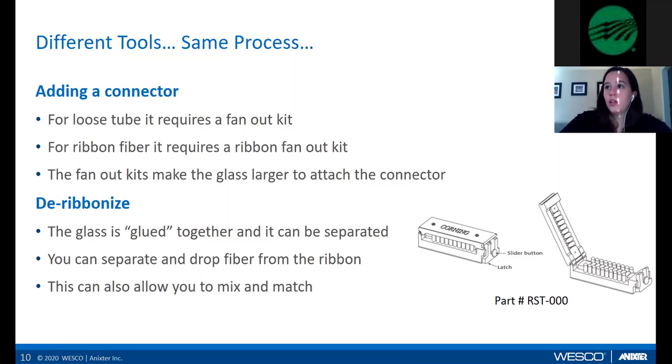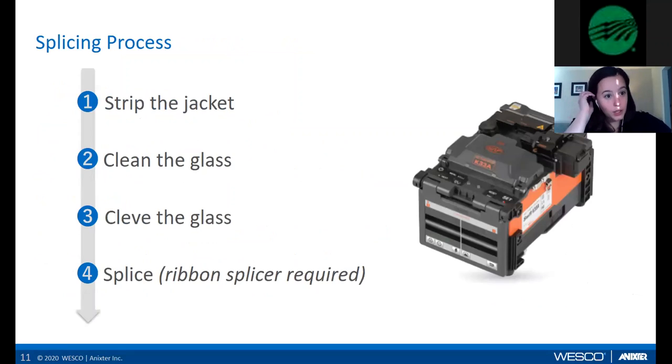All right, so moving on to splicing. Splicing is obviously important. It's the main process with splicing ribbon. So the process with ribbon cable, just like for loose tube, is you're going to strip the jacket, clean the glass, cleave it, and then splice it. One thing to note is that you will need a ribbon splicer. You can't always use a loose tube splicer. You will need a ribbon splicer so you can splice all 12 fibers together.